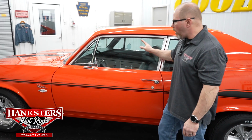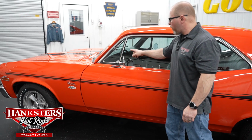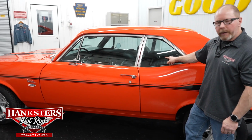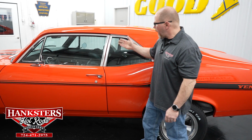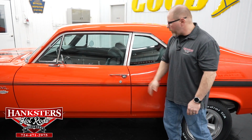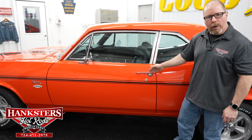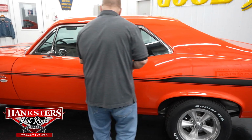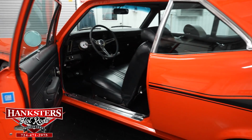Your windows, all of which, your wing window or vent window, your driver's side door, and your rear quarter window here, all slightly tinted and in excellent shape. No chips, cracks, or scratches on those at all. And your door handle chrome, that is all in good condition too. We'll open this door up, take a look at the interior inside.